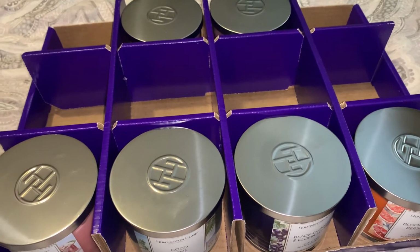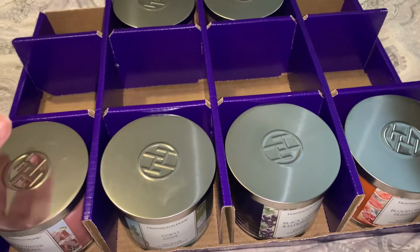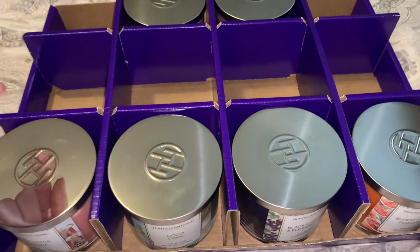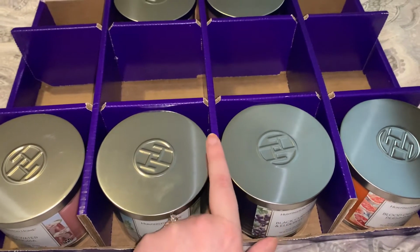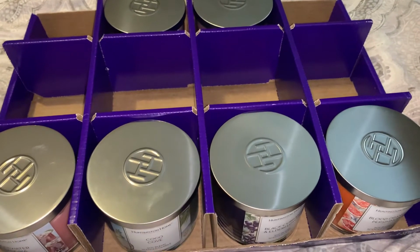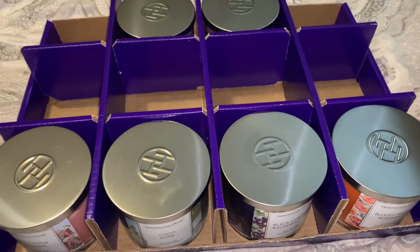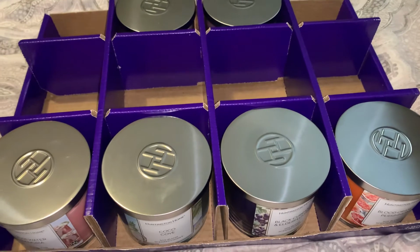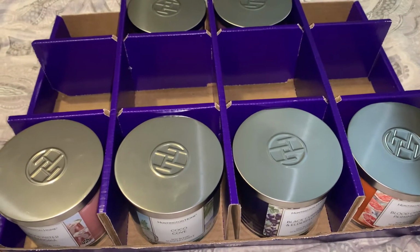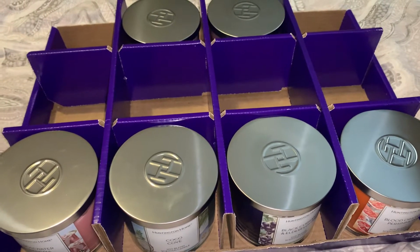So before I jump in and get started, let's take a moment to admire the box here. If you have the opportunity at Aldi's to grab these boxes with the dividers, and if you are a candle collector like me, I highly suggest it. I absolutely love these boxes. When I get the opportunity, I always grab them because I love storing my candles in them. They are a very functional form of storage for the candles. So kudos to Aldi's for the boxes.